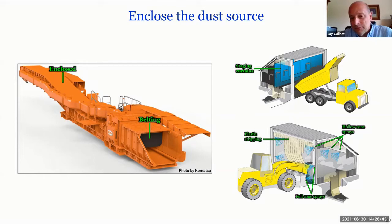On surface operations, when haul trucks go to dump their load into the primary dump, the volume of material in the truck is going to displace that same amount of air, which tries to come up and exit the primary dump. And you can use what's shown on the top, these staging curtains, to try to dampen that airflow, or plastic stripping as shown in the bottom right.